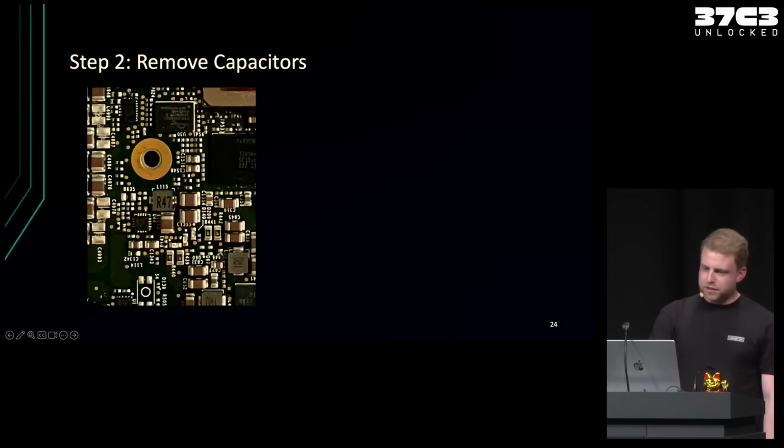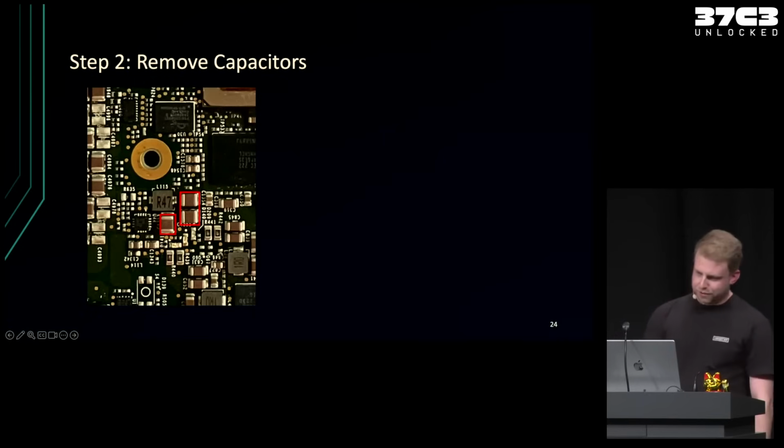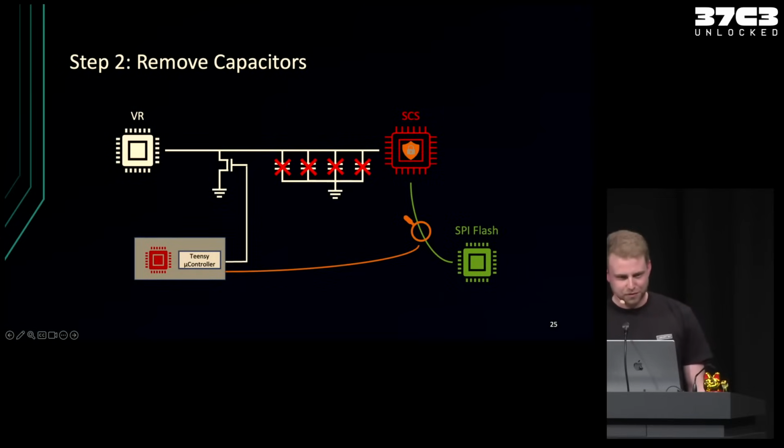So this is the front side of the board, and we desoldered those capacitors here. But there was no big difference in the voltage drop we created. So after measuring around multiple times, we found another capacitor on the back side that was a little bit hidden, but quite big. So we also had to remove that one.